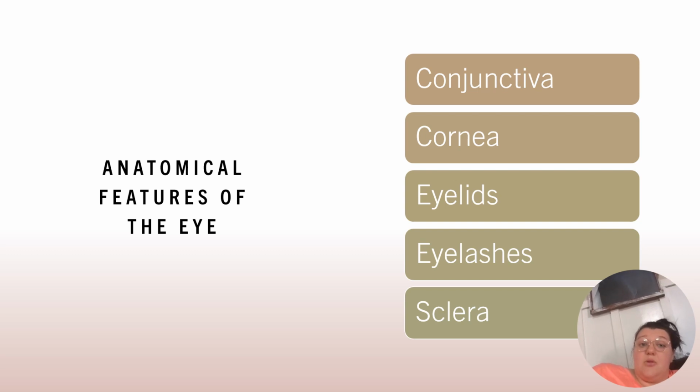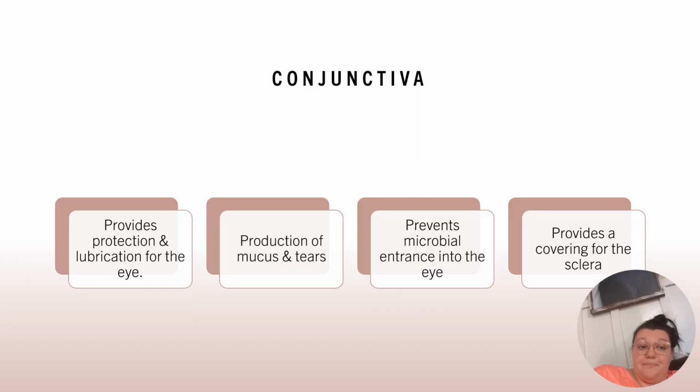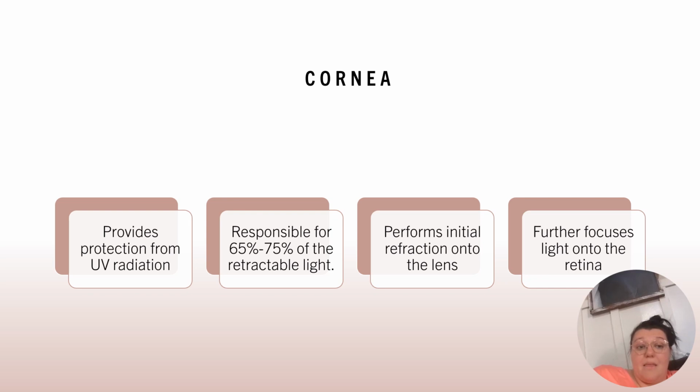Now we'll talk about some anatomical features of the eye. This includes the conjunctiva, cornea, eyelids, eyelashes, and the sclera. The conjunctiva provides protection and lubrication for the eye. It produces that mucus and tears. It prevents microbial entrance into the eye, and it provides a covering for that sclera.